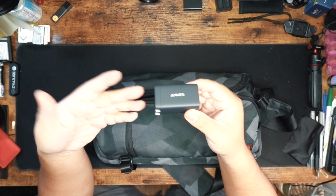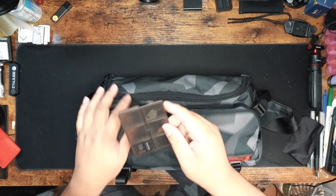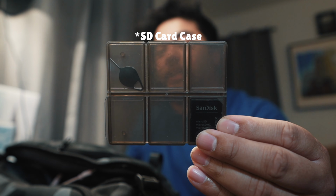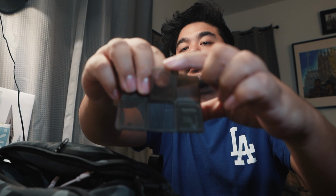So it just makes sense for me to bring this one thing. And then this has no cards in it because I have all my cards in use right now on different devices. But this is a plastic looking SD card slot. I have an adapter in this one. The doors pull up and you put the card in there. And then that's it. It's usually for 6.